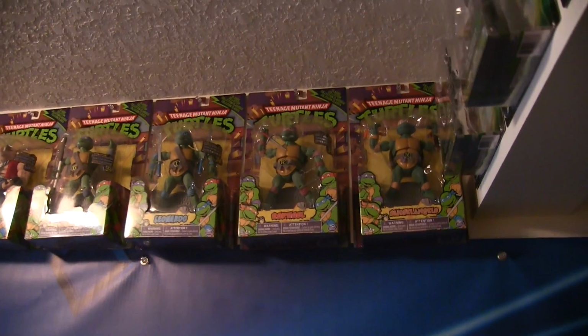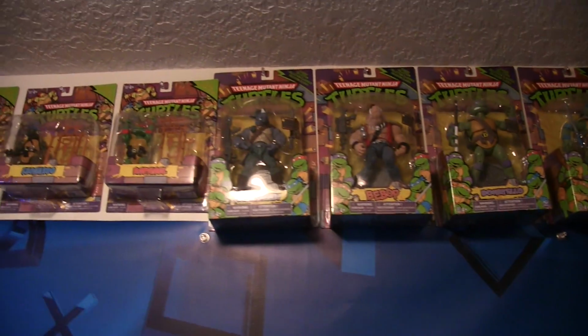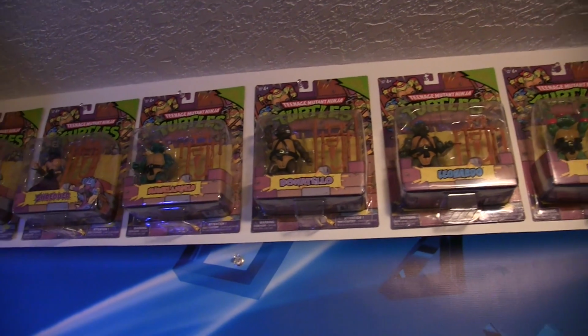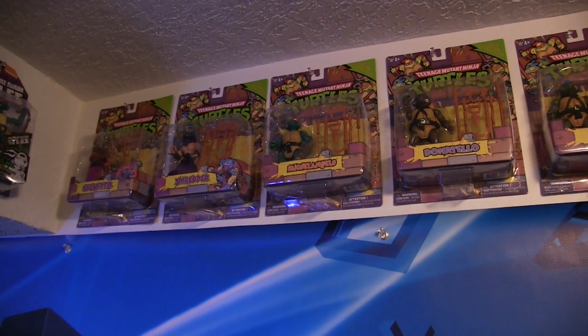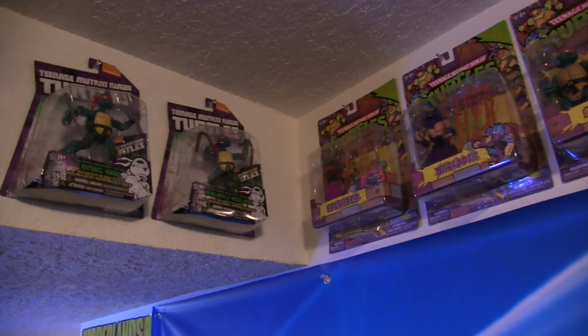And then I recently hung some of these figures. These are the larger retro figures that came out a little while back. And then on to the re-release of the figures that I played with when I was a kid. These ones I'm actually going to keep sealed, not because they're going to be worth anything, but just because I really like how they look. It's kind of sentimental value.